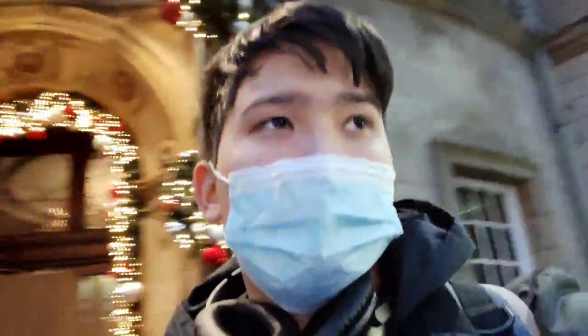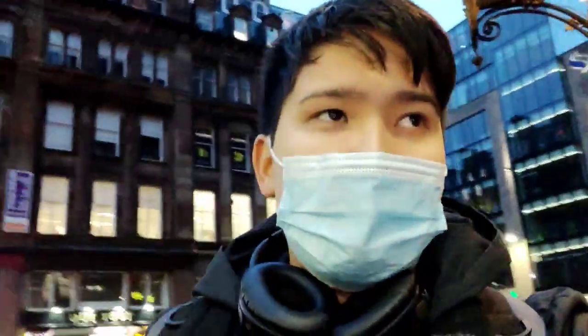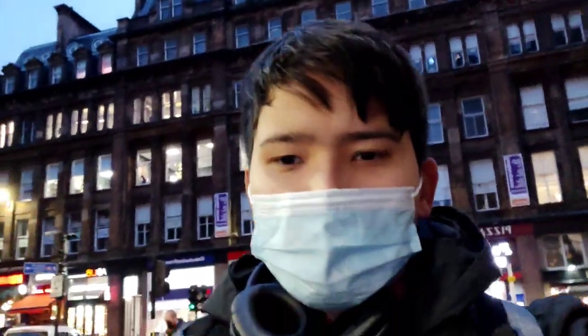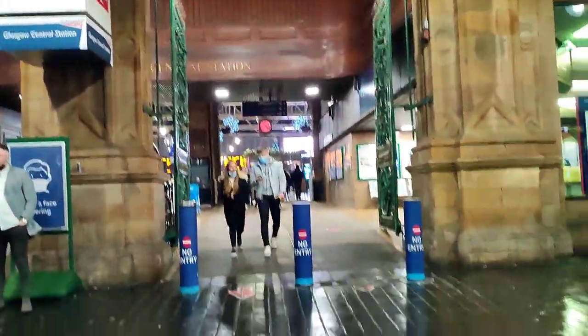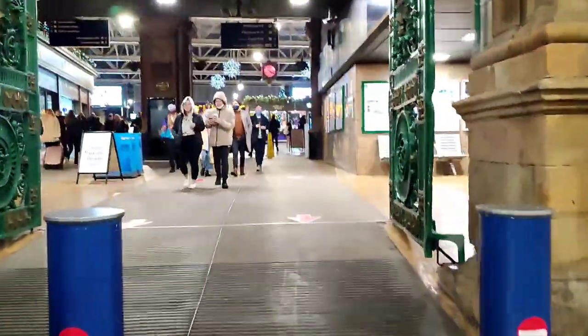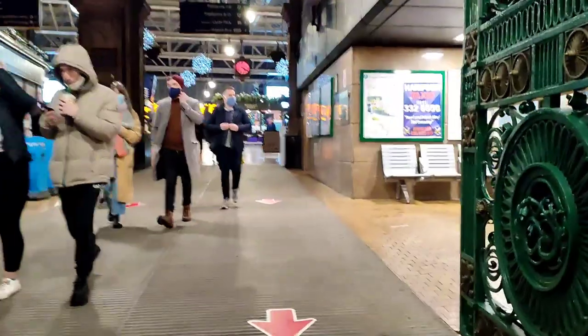I've got about an hour and 40 minutes to kill here at Glasgow Station, so I'm going to take a look around the station for a bit and then head off to the first class lounge. So yeah, let's go. Opened in 1879, Glasgow Central is one of two main stations serving the city of Glasgow, the other being Queen Street.